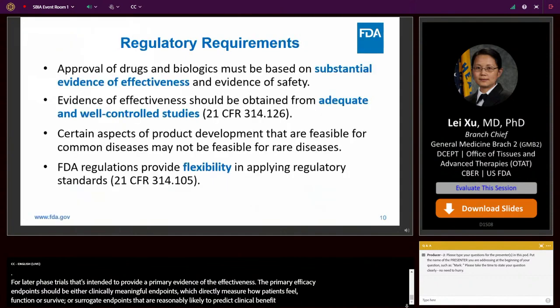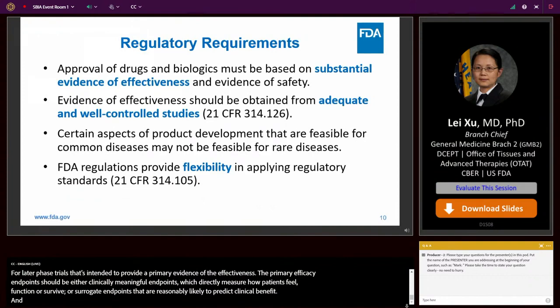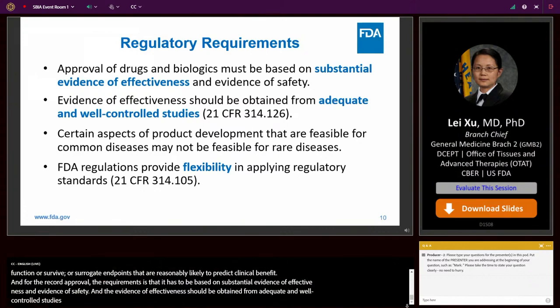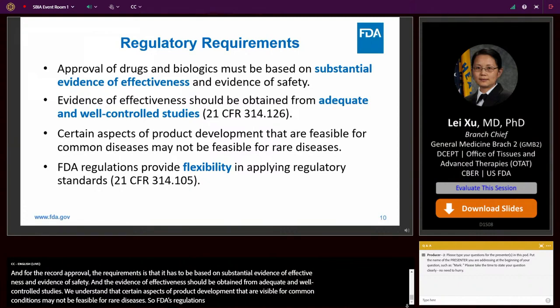And for the regulatory approval, the requirement is that it has to be based on substantial evidence of effectiveness and evidence of safety. And the evidence of effectiveness should be obtained from adequate and well-controlled studies. We understand that certain aspects of product development that are feasible for common conditions may not be feasible for rare diseases. So FDA's regulations provide flexibility in applying regulatory standards.